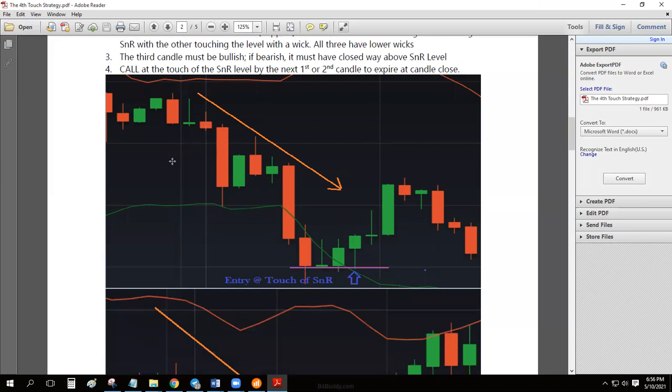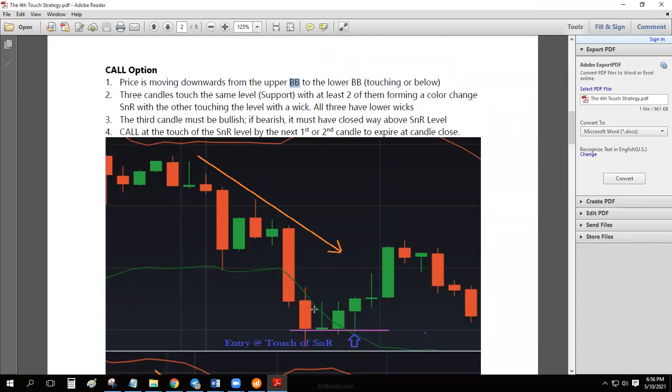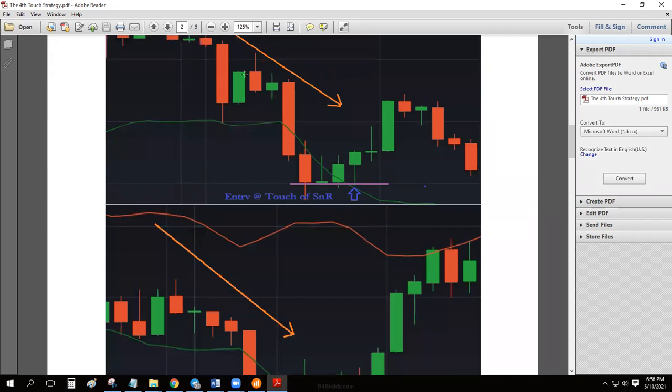This is what is happening here. Rule number 1, market moving from the upper band to the lower band. Rule number 2, 3 candles touch the same level, forming a support. And at least 2 of them form a color change, support and resistance. They must have wicks. All 3 have lower wicks. So rule number 1, market going down. Rule number 2, we have rejection. There's a tiny lower wick here. There's another lower wick. So we have met condition number 2, okay?